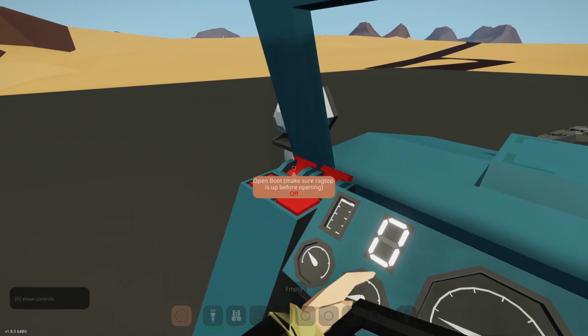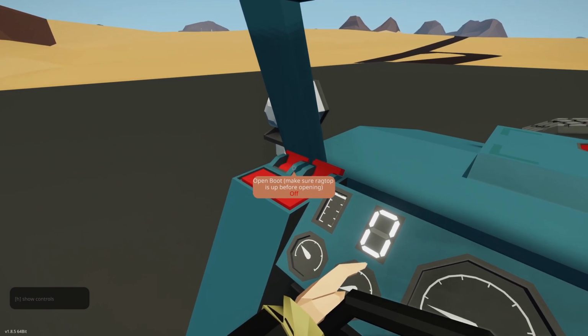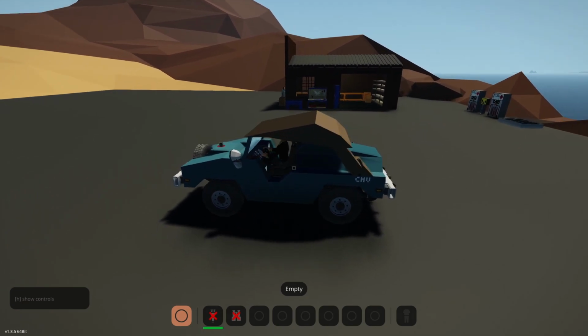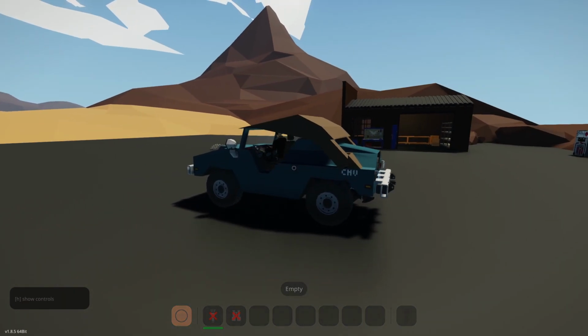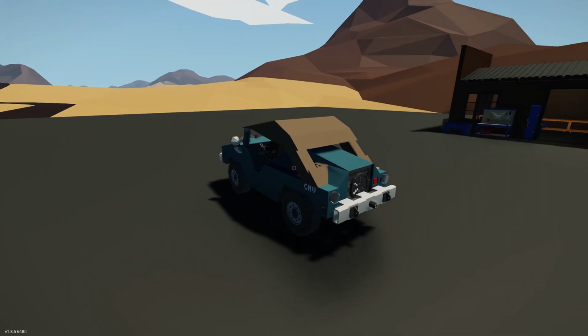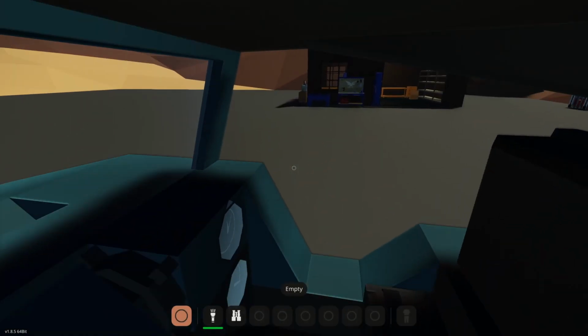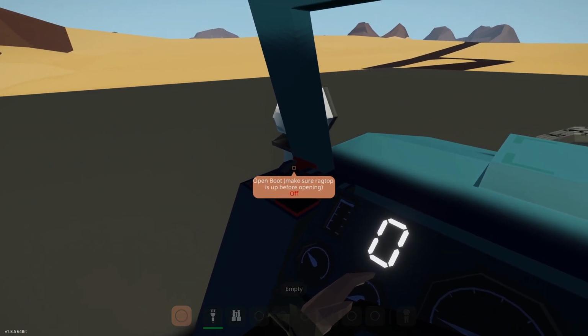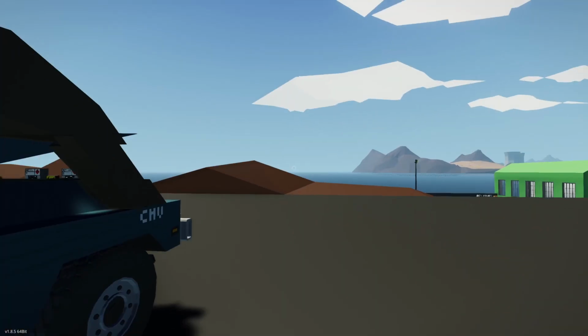Let's see. We have the open boot. Make sure the ragtop is up before opening. Okay, convertible ragtop. Very cool there. I like that. It's very neat. I like that a lot. That's pretty cool. It's always neat when somebody can get a convertible, and I really like Mr. G's convertible. I really like this one. It's neat to see some convertibles.